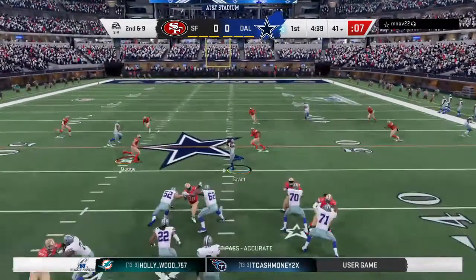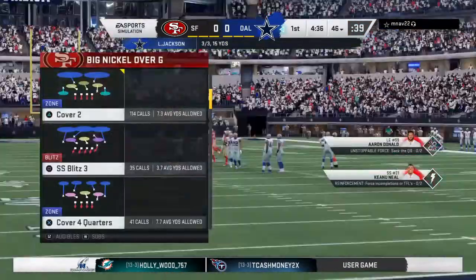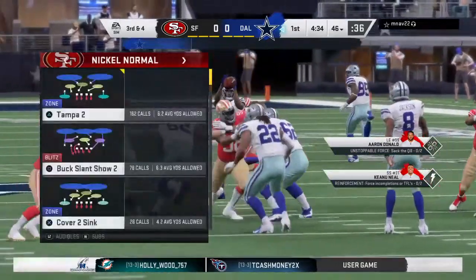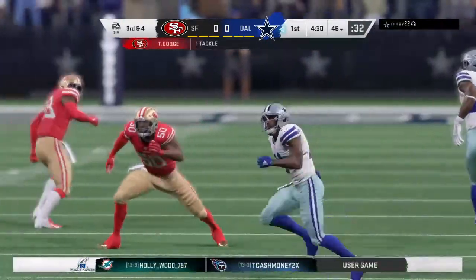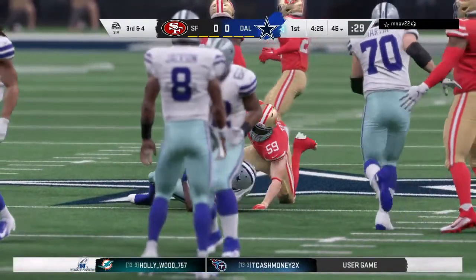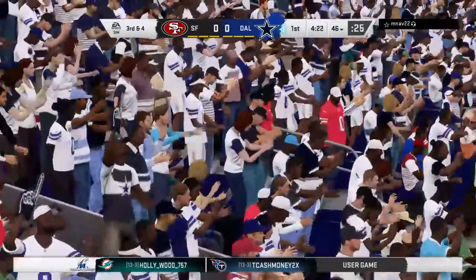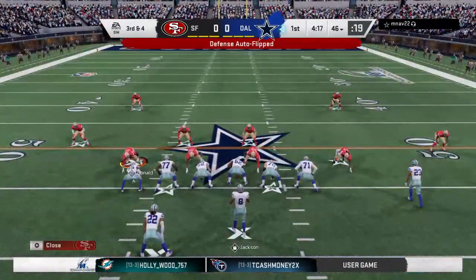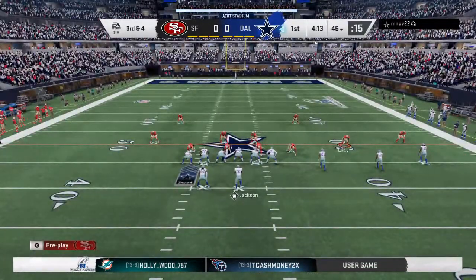On 2nd and 9, Jackson brought in over the middle by Grant. 4 yards on the completion, and it sets up a third down. When you see zone defense and you know you've got a drag route on as your primary call, you've got to be really careful as a passer about how far you let your guy go because he might wander into some tough coverage. 49ers have an extra defensive back on the field, a nickel set for third down.